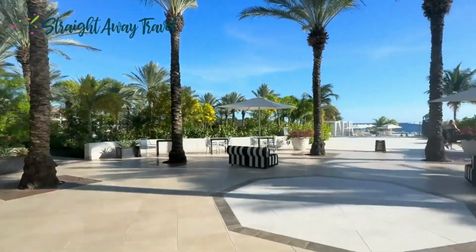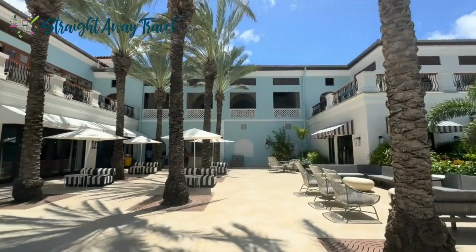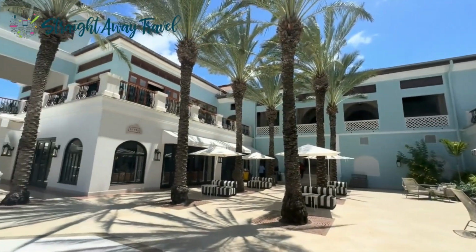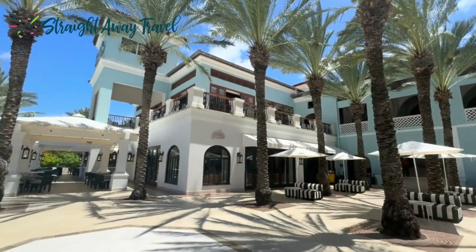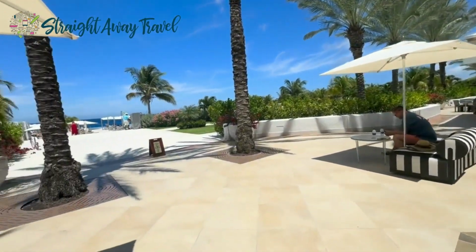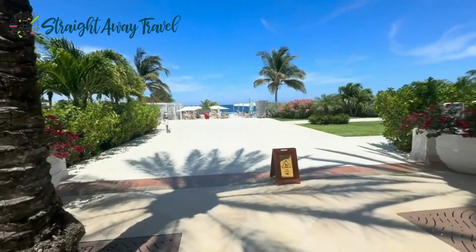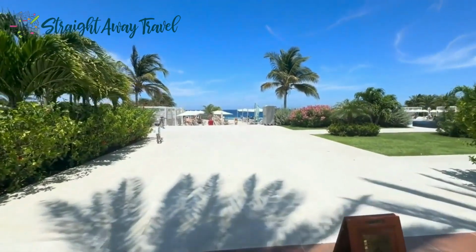This is a beautiful courtyard. Again, a wonderful place to enjoy a drink in the evening. The restaurant we're facing right now is called Pietra. It is where you can get your Stonefire pizzas, and they have a lunch buffet and a la carte dinner.